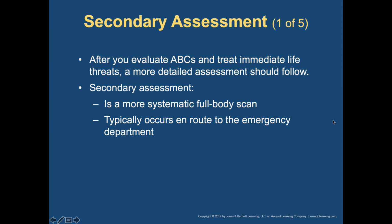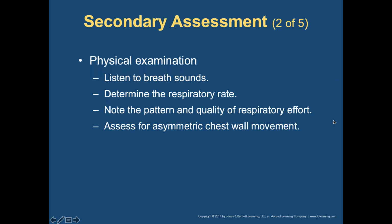The secondary assessment includes some interventions and vital signs. That's either 5 or 10 minutes, but they want you to make sure you do your secondary assessment on the way to the ED. Now, if for some odd reason you're delayed, you're not able to run straight to the hospital, it's okay to stop and do a reassessment, and you may reassess multiple times. It depends on the mechanism of injury, not just one time and you're done.